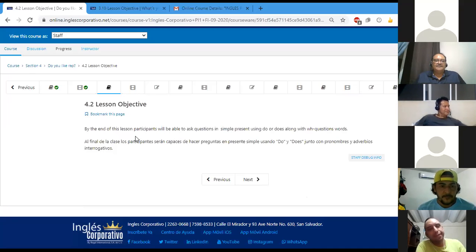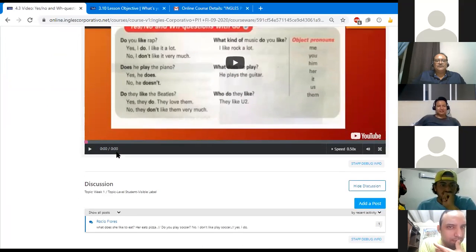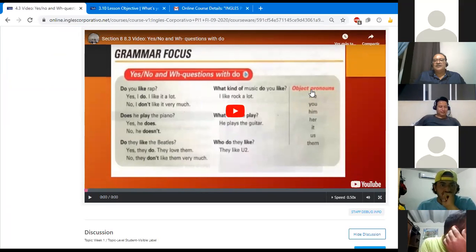And for tomorrow, by the end of this lesson, participants will be able to ask questions in simple present using do, does, along with WH questions, okay? Then tomorrow we're gonna practice with do you, does she, does he, okay? And we're going to have this kind of practice using object pronouns me, you, him, her, it, us, and them after the verbs. So this is something that I will explain tomorrow.